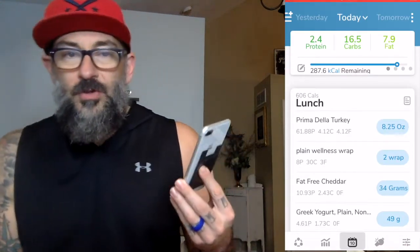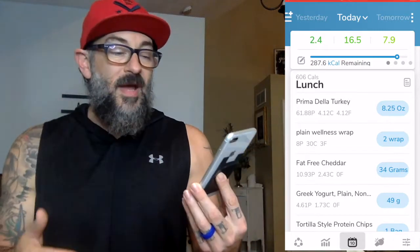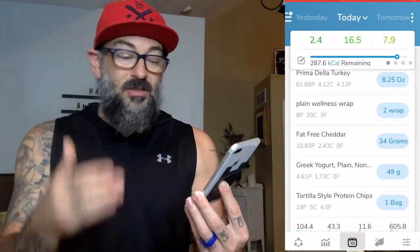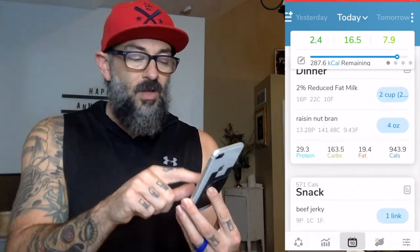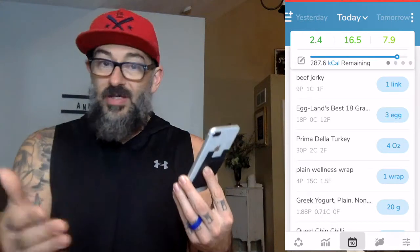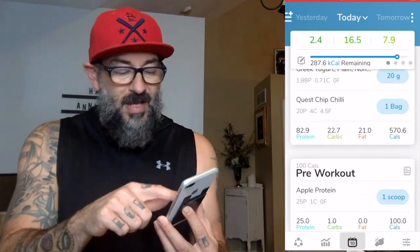Step number 3, once you put your cravings in, just build the plan, starting with the first meal of the day that you're going to eat, going to the end. For me, my first meal was lunch. These were a couple of Prima Della turkey wraps. Again, I went with some fat-free cheddar cheese, a little bit of plain Greek yogurt, and a bag of Quest chips there. Of course, my cereal. I had a little bit of room for some snacks today, so I got some beef jerky on there. You can see those 3 eggs I'm going to eat just at some point today. And then I've got the wrap and another bag of protein chips. Not a lot happening there.